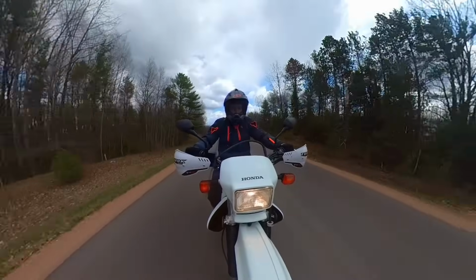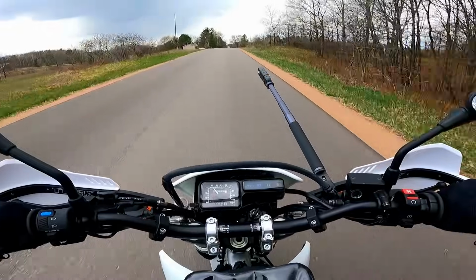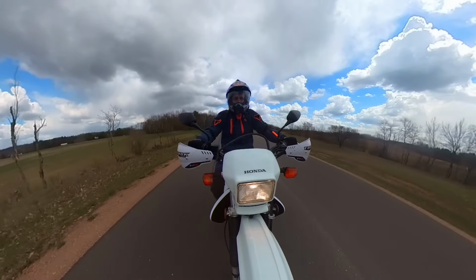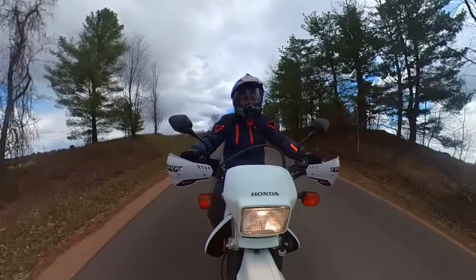I'll bet a lot of what I like about this bike as far as the power delivery goes and the feeling that it gives you is because of the lack of cush drive, which is kind of interesting. I never really thought that I would see that as a positive, and of course it's not really the best thing for longevity of any of the components, but it does make for an interesting feeling.